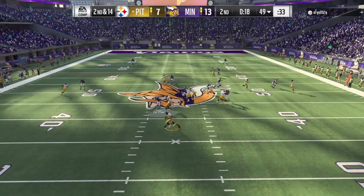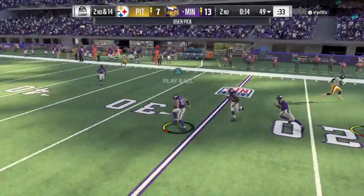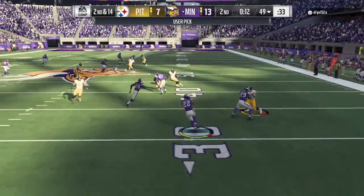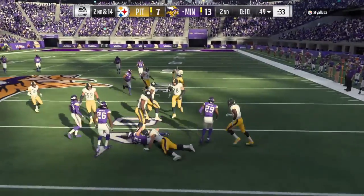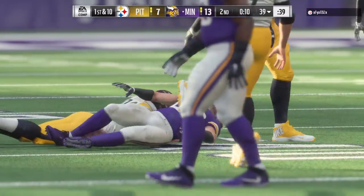From the shotgun, it's Roethlisberger. Buying time to his left. Now trying here for Bryant, and it's intercepted. Picked off by Harrison Smith. And his guys have got it back at the closing stages of the first half.